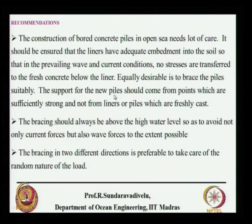The support for the new piles should come from points which are sufficiently strong and not from liners or piles which are freshly cast. So when you want to brace, you do not brace with another pile which is also fresh, you should brace it with a pile which is already strong. The bracing should always be above the high water level, so as to avoid not only current forces but also wave force to the extent possible.